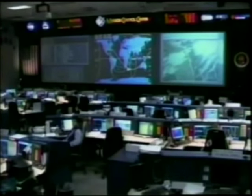The guidance officer confirming that Columbia is right on track toward a landing at the Kennedy Space Center at 8:16 a.m. Central. Its first encounter with the atmosphere will come in about 25 minutes as it descends to an altitude of about 75 statute miles above the Pacific Ocean, north of the Hawaiian Islands. Its altitude at present, 176 statute miles.